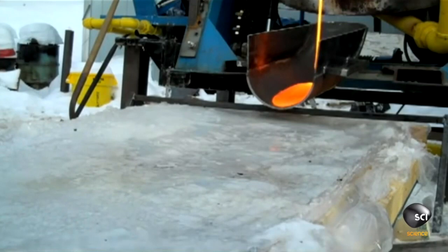I had no idea what it was going to do. No idea at all. The first guess is always it's going to explode. Blood. Always number one. Or it's going to tunnel down. It's just going to dig right through the ice, melt a hole in the ice. And of course, it didn't do any of those things.